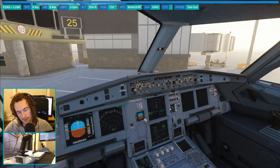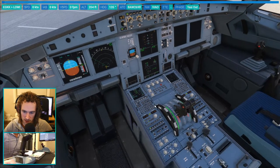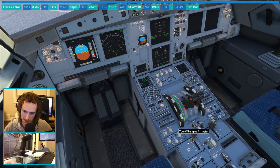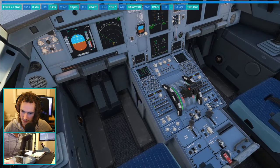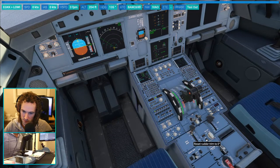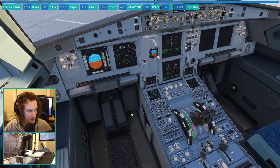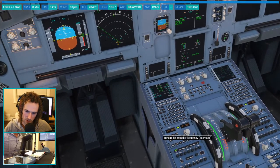So the APU is now starting up. We've got our flap open. Whilst that is starting up, let's see what else we can do. We can arm the speed brakes. We can lock the cockpit door now because we're going to move. Make sure rudder trim is at 0, which it is. That's about it, all we can do, really. We're just going to wait until we get moving. I'm just going to set this up as well. So this is 122.8, as we are going to be on Unicom.